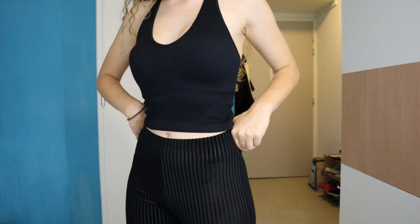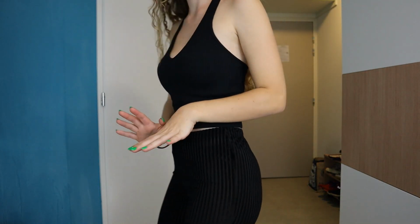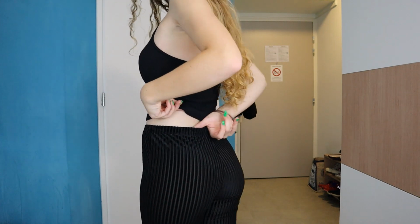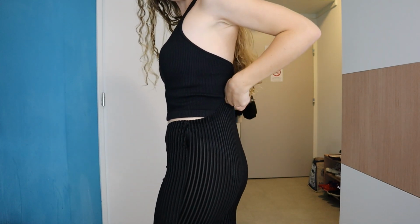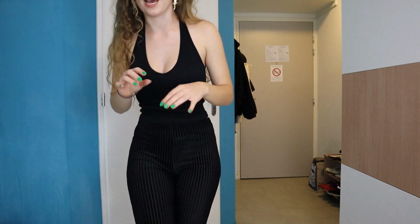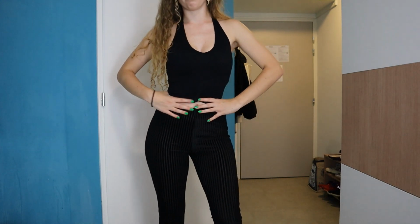This is how they fit, and I mean, I really like the fabric. I think they're not too see-through. They're like the perfect kind of stripe. I just wish they were a little more high-waisted, because there's not enough fabric to go nice at the back. They kind of dip down a little bit. I would just want them like an inch higher at the back, but I think I can work them. I would just love them to be around here so I can wear them with a belt or something and kind of make it look like a jumpsuit or something like that.